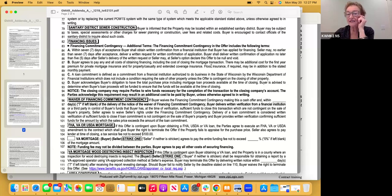So timing is of the essence, which is in your offer to purchase, and delaying applying for a loan is not part of the agreement. And it states it here in Addendum A, as I said, consumer protection. Buyer agrees to pay any and all costs of obtaining financing, including the cost of closing in the mortgage transaction. Flood insurance, if required, may be in addition to the stated monthly payment. So make sure that you help your buyer find out all of the extra costs that could be in getting financing and work with the buyer's lender.